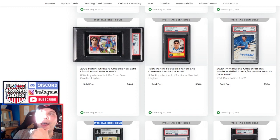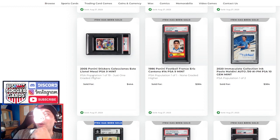This is the 2005 Messi Este in a PSA 9. Goes for 444. As you can see, pop 1 of 19, one graded higher. That's going to be interesting long-term to see how many 10s they put out of this.